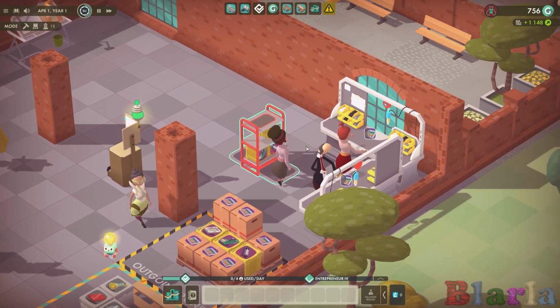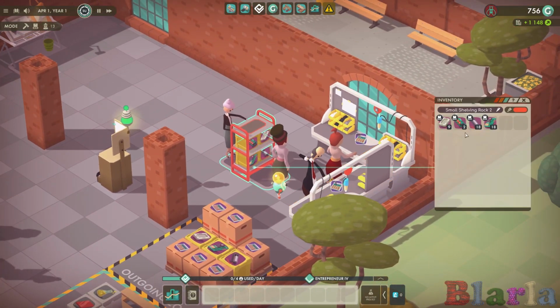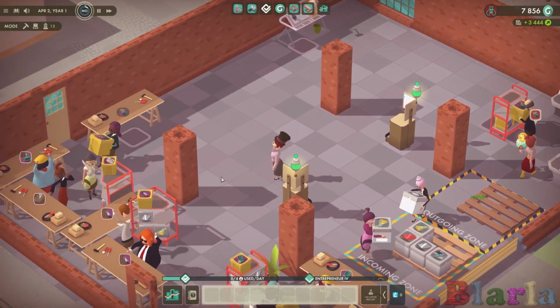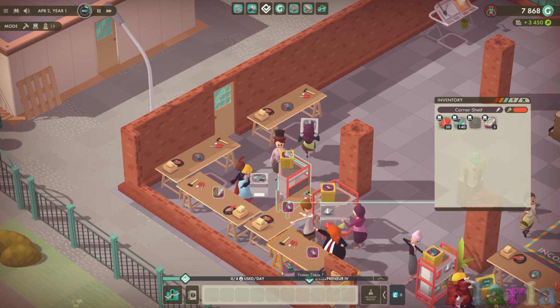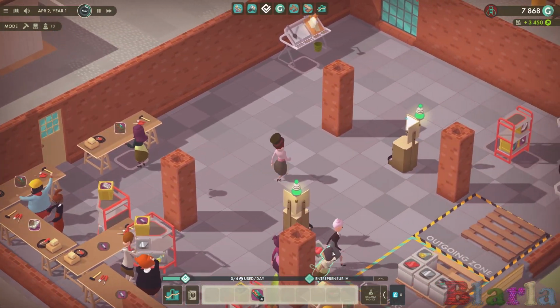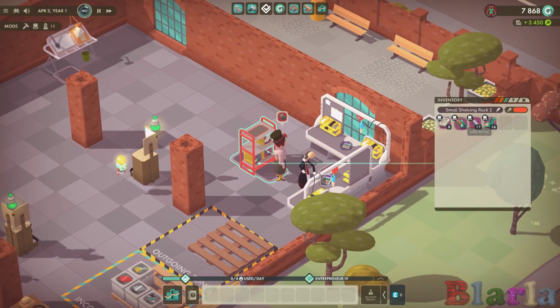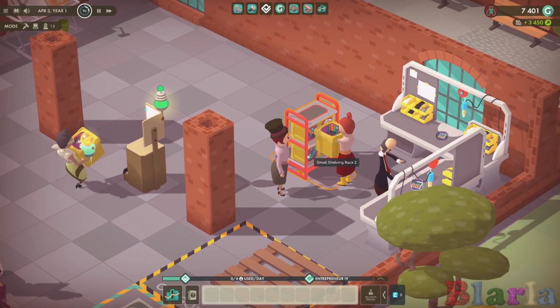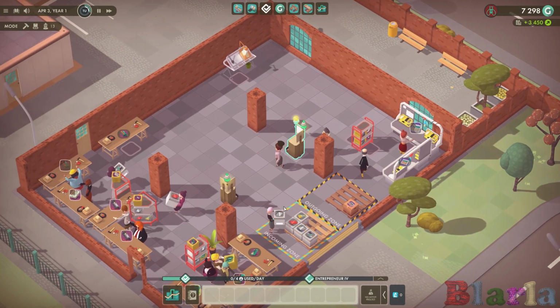Trying to get this process going. How many arrays are you bringing in? Two. That's not a lot, is it? Four now. Okay. Are you waiting for more? There you go. So he took all of that. Okay. Okie dokie.